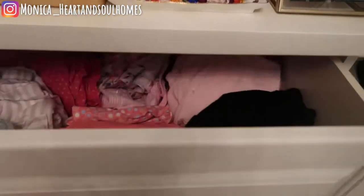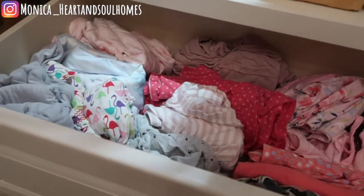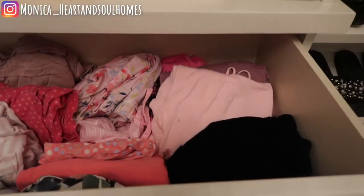This bank of drawers is all of my pajamas. So I've got them color coded. This is more summery.